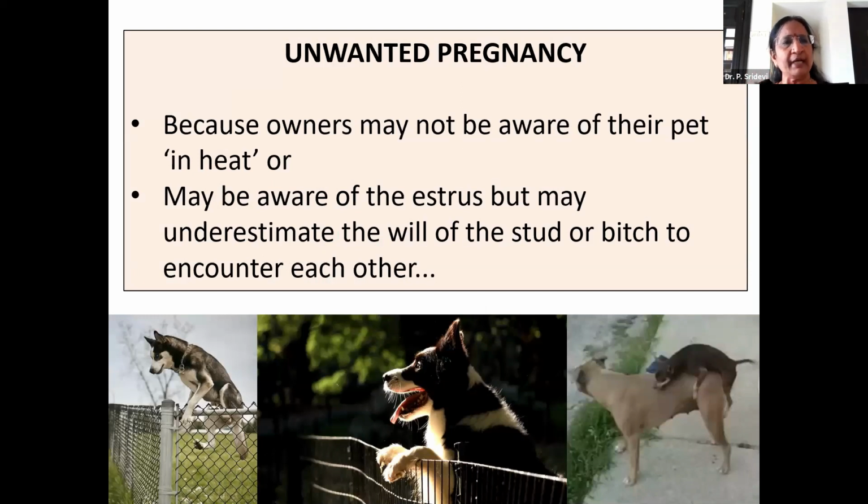Normally unwanted pregnancy arises because owners are not aware the pets are in heat, or they may be aware that the dog is in heat, but they underestimate the will of the bitch and the stud to encounter each other. I have a lot of clients who suspect a pregnancy, though they won't have actually bred the dog. They suspect a pregnancy somewhere around 35 or 40 days. They find mild distension of the abdomen, and they suspect a pregnancy. And when I ask them, is there a possibility of any mismating to happen? They say 100%, there is no chance, ma'am. I have a very big compound wall, but you will not believe it, the dog would be pregnant. So that's why I said, never underestimate the will of the stud or the bitch to encounter each other. So this is one of the most common reasons for a misalliance or mismating or unwanted pregnancy to happen.